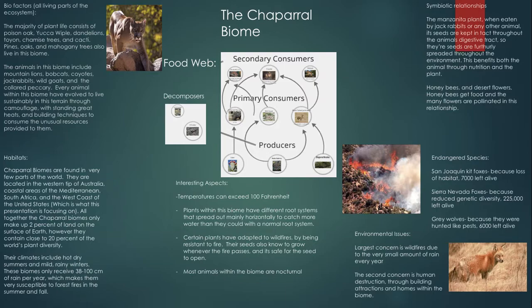And now environmental issues. The largest concern is wildfires because of the small amount of rain every year. The second concern is human destruction through building attractions and homes within the biome. Lastly, the temperature, interesting aspects. The temperature can exceed 100 degrees Fahrenheit. Plants within this biome have different root systems that spread out mainly horizontally to catch more water than they could with a normal root system, which is typically vertical. Plants with a vertical root system have such because they usually get a lot more rain than a plant would in this biome.